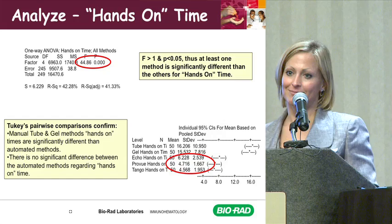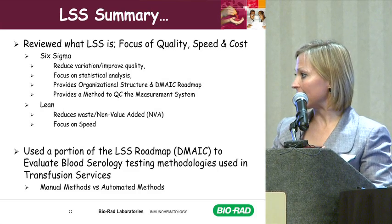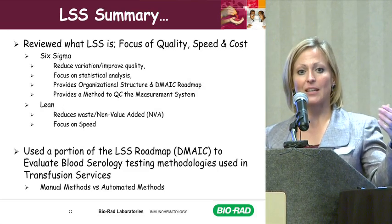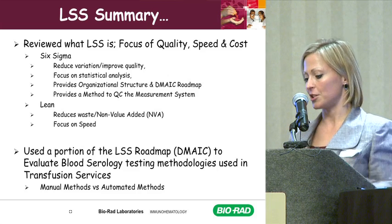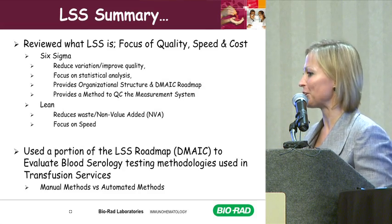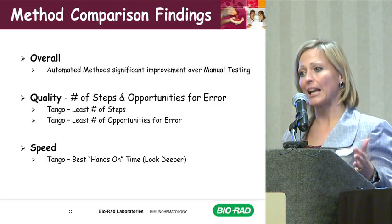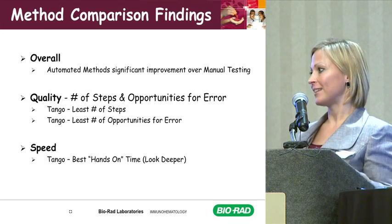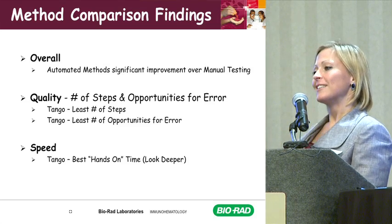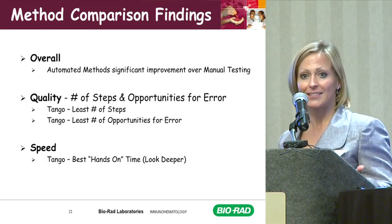Okay. So in summary, I gave you an introduction to what Lean is, what Six Sigma is, and how they put them together to get the biggest bang for your buck. I took you through the define, measure, and analyze phases and how I used them for comparing the different methodologies out there. Unfortunately, I didn't tell you anything you didn't already know. But I have to say, even though it just wasn't the best study, the Tango did have the best metrics.